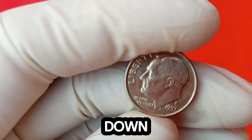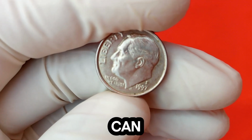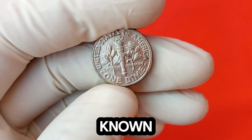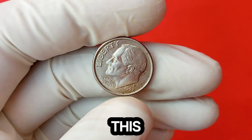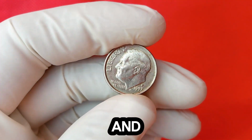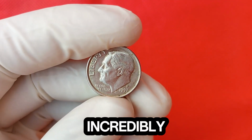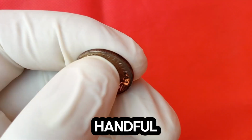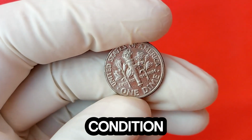Let's break them down. One of the biggest factors that can skyrocket the value of a Roosevelt dime is a special grading designation known as full bands, FB. This means that the lines on the torch are fully visible, completely struck, and perfectly defined, something incredibly rare for a 1997 dime. Only a handful of these exist in near-perfect condition.